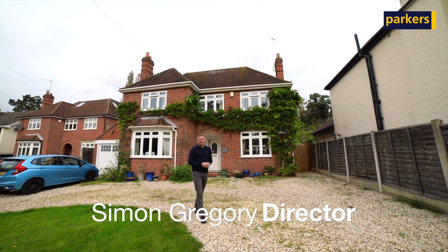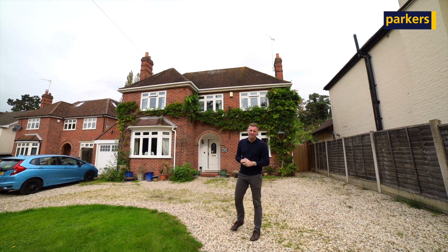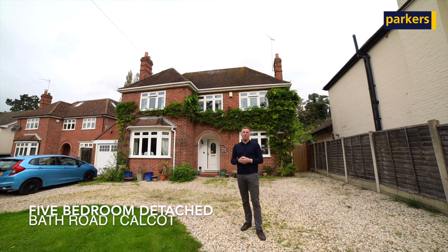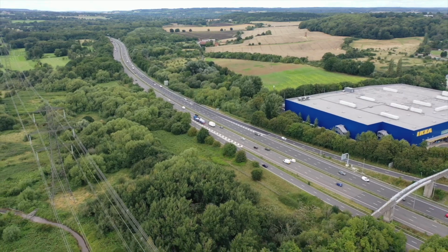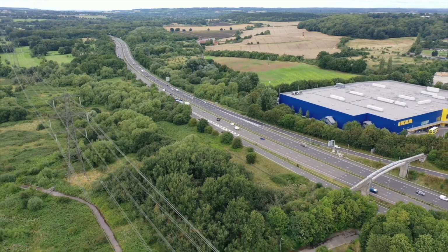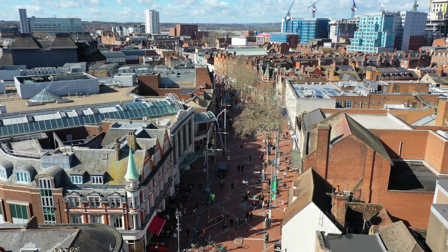Hi, it's Simon from Parker's Estate Agents in Tilehurst, here to present you today this absolutely fabulous detached 1930s property in the sought after location of Calcot Row. Junction 12 of the M4 is literally a 2 minute drive that way, and the town centre is only 3 miles up the Bath Road this way.